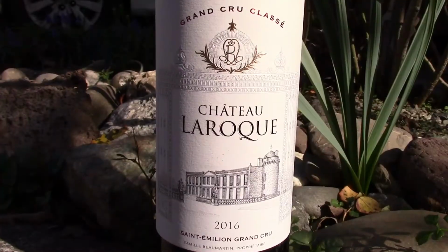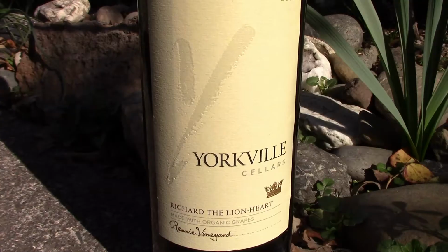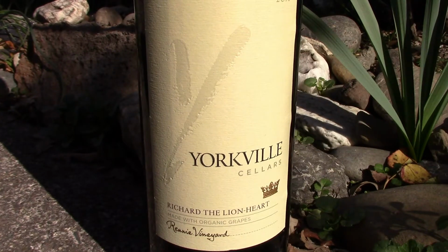My French wine is actually from Emilion. It's an Emilion Grand Cru. My French bottle is a 2016. It was $34.99, and as I said, it's from Emilion. My Yorkville Cellars is also a 2016. It's from the Yorkville Highlands, and I am not entirely certain how much it costs because I confess that I got a case of this.